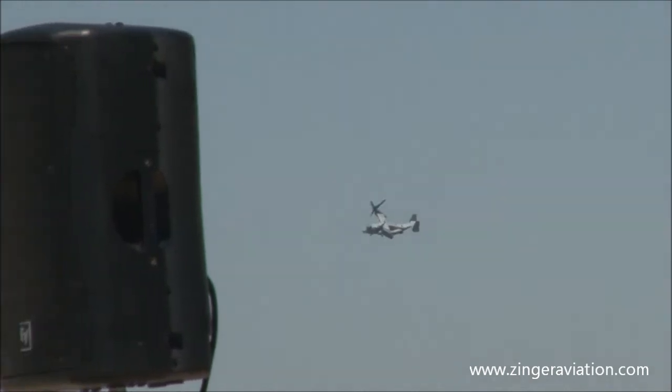The gorgeous MV-22 Osprey, something just a few years ago, as we said, was only in the imaginations of the engineers who could dream it up. But today she's flying and outperforming a number of her similar-minded aircraft, and the Osprey truly a favorite among the Marine Corps. Let's watch now as they execute the rolling landing from the left.